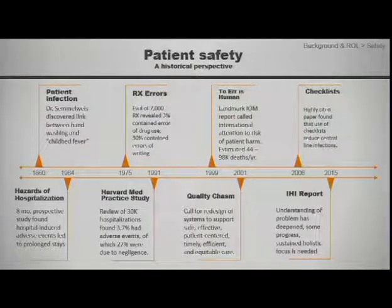And then in 2015, the Institute for Healthcare Improvement looked back and asked, where have we come? What happened in the time since the IOM report? Their overall conclusion is that yes, we've made progress, especially in the area of hospital-acquired infections, but there's a lot of work left to be done, and we need a sustained and holistic focus on patient safety. It's not the new and sexy topic anymore, but it's nonetheless needed.